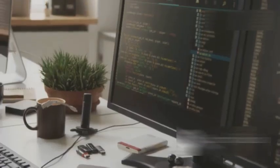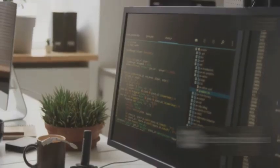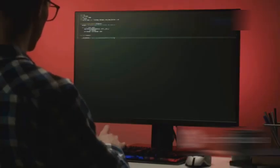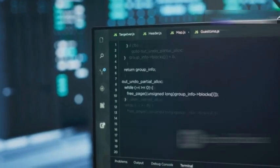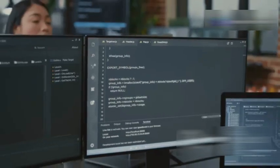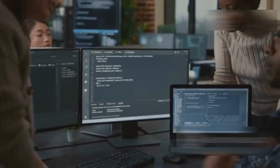Section 8. Navigating merge conflicts: resolving conflicts like a pro. Sometimes when merging branches, Git might encounter conflicts. This happens when changes in different branches affect the same lines of code. Don't panic, conflicts are a normal part of collaborative coding.